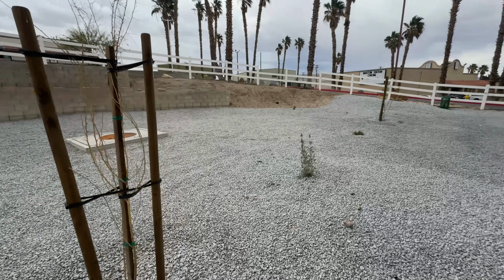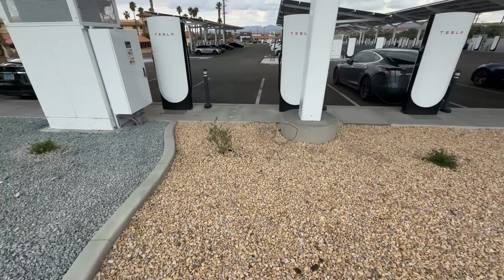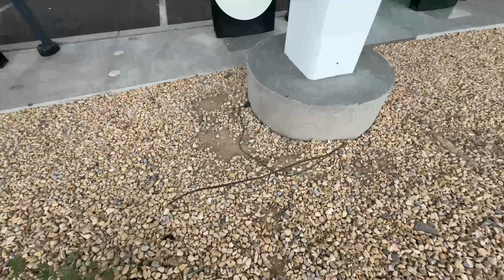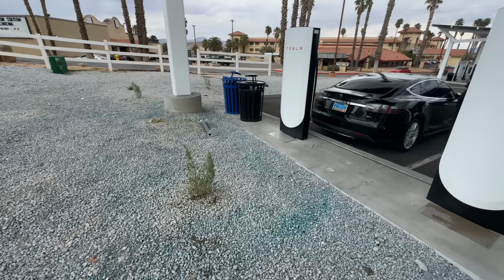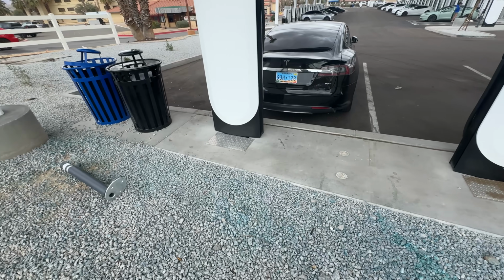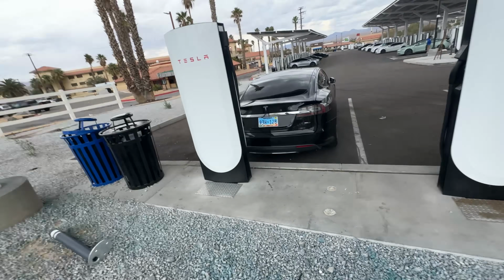It doesn't really seem like the best looking situation here. This random wire is just sticking up out of the ground for some reason. Not really sure why. And I think someone reversed into this pylon thing right here and just yeeted it out of the ground and then just kind of left it there. Not really sure. It might have been a Cybertruck.